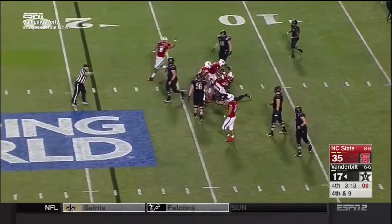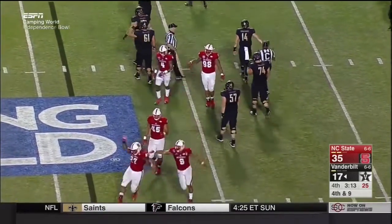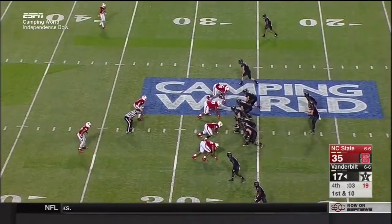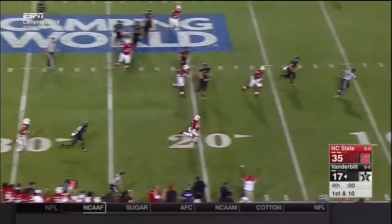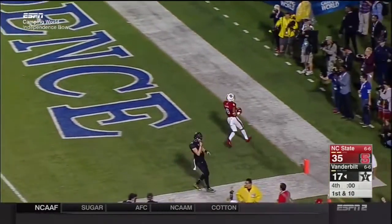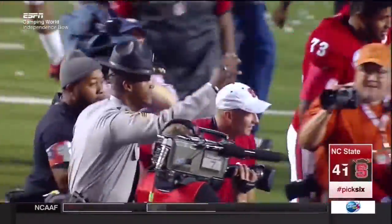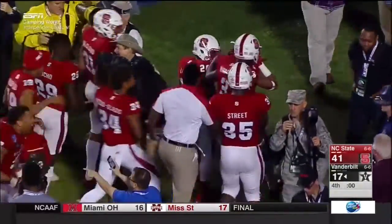No time in the pocket, and Shermer is taken down. Turnover on downs as the defensive line for the Wolfpack with Justin Jones up front continues to wreak havoc. Last snap of the day, it's intercepted. Shermer is picked off, and it ends with a bang. Niles Clark, a pick 6 to cap a Camping World Independence Bowl victory for the Wolfpack of North Carolina State.